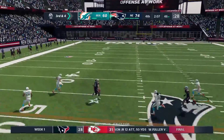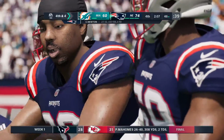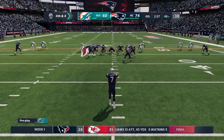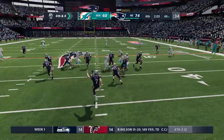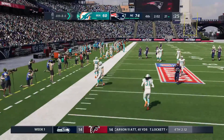To throw is Newton. And that will be incomplete. Newton's pass. And sensing the momentum maybe changing here a little bit, Charles. Yeah, this defense is going to get off the field quickly, and their offense got them a touchdown last time they had the ball, so they should get another shot.